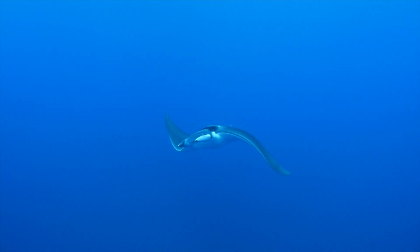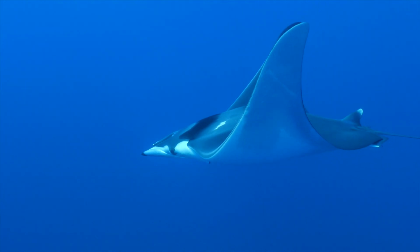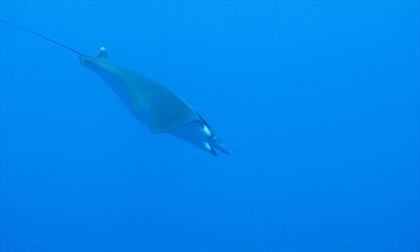And this is an animal that is very curious. They're very intelligent. You can see them looking at you as they swim past, but the length of the encounter is very much up to them. And we could only get as much footage as they would allow. Once they had kind of decided they figured us out, then they disappeared and we didn't see them anymore.